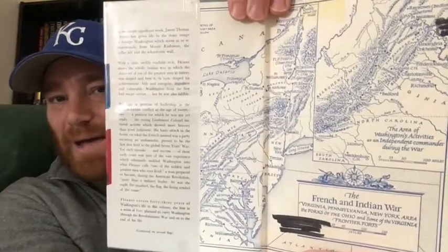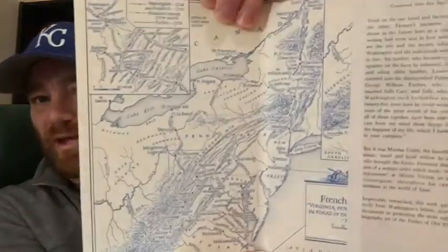So this comes from Little Brown and Company out of Boston. It's a 1965 book. It does have some pretty cool, if you see the end papers there, maps of the French and Indian War. It's got that on both of the end papers, they're the same. I thought that was really cool. I always like when the publisher decorates the end papers. I think that's kind of neat.